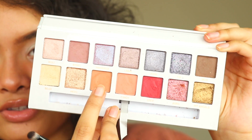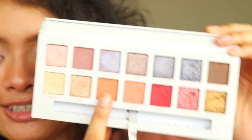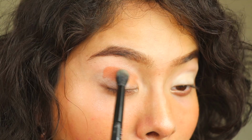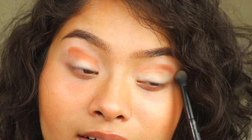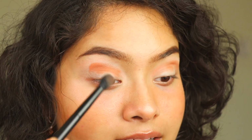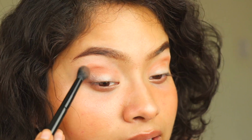Next, I'm going to go into the shade Chai. It's like this brown shade right here, literally like the color of Starbucks chai. I really like these shade names. They're really cute. I'm just gonna put it in my crease right there. Whoa, that is pigmented. Okay, that is very pigmented. It's gonna take a while to blend out because I did not expect that to be that pigmented.